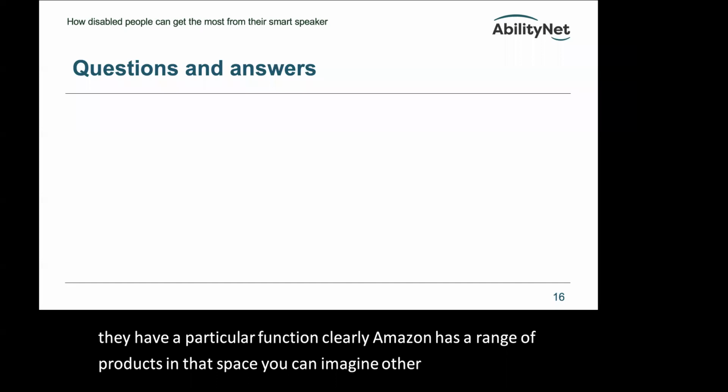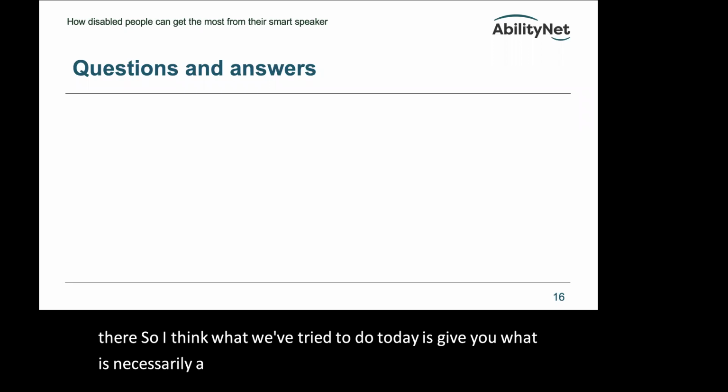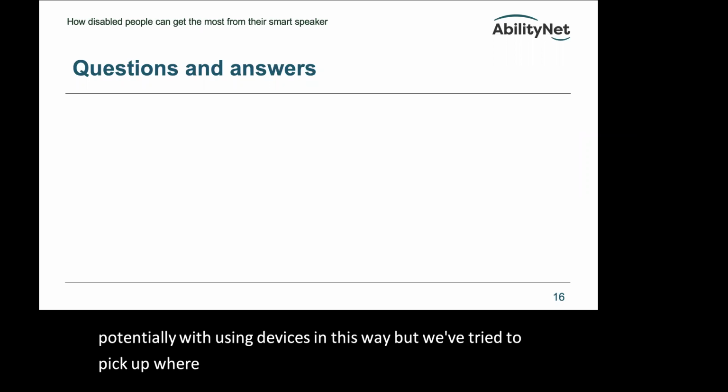So I think what we've tried to do today is give you what is necessarily a gallop through lots of different areas where people are already familiar potentially with using devices in this way, but we've tried to pick up where they're particularly valuable for disabled people. And I hope that gives you some insights.